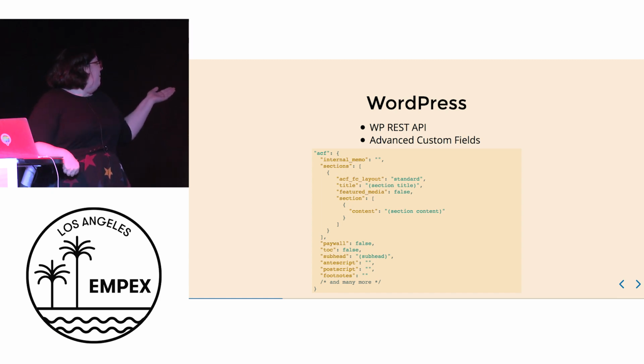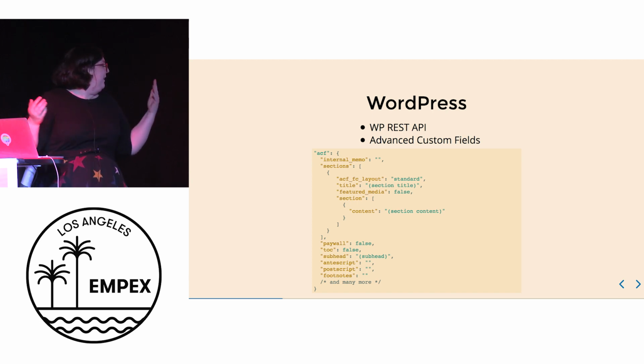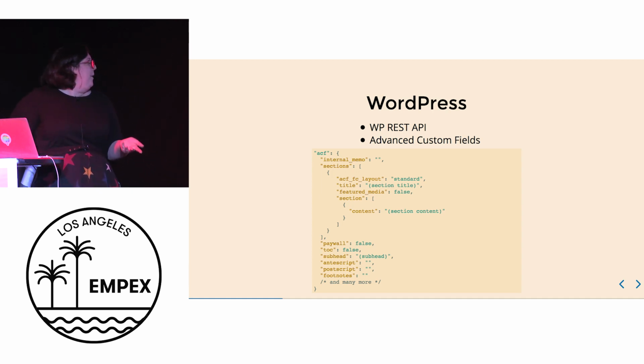He wanted to have lots of sections, so each section could be formatted in a different way. He wanted to have whether a paywall was included, whether there was a table of contents or postscript, just tons and tons of these extra fields that wouldn't be in a regular WordPress post.